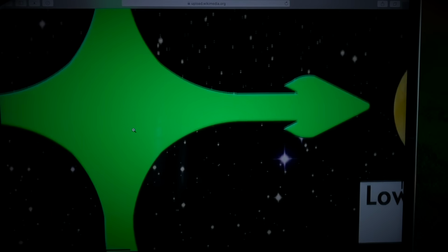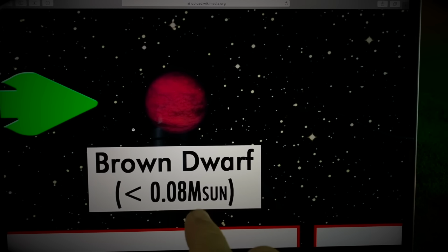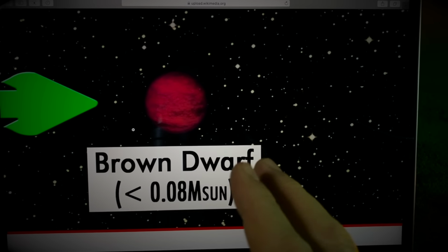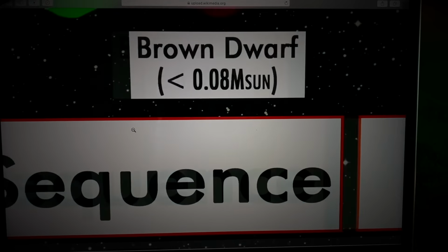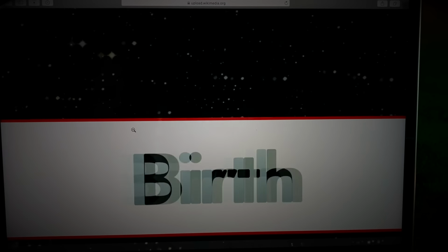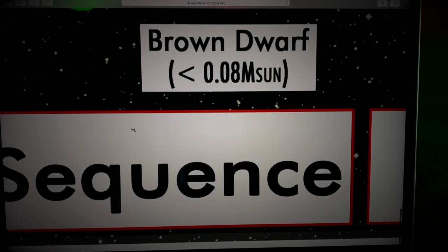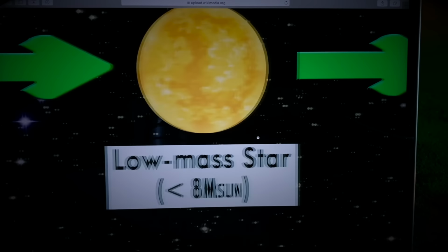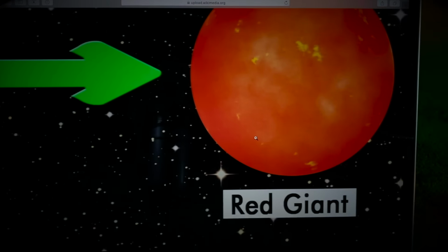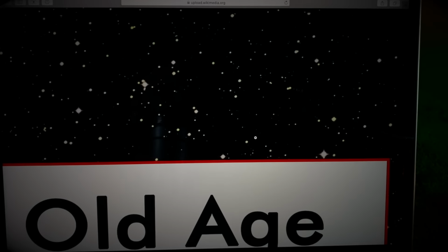Then we have a huge crossroads here, bottom which anything less than roughly about a tenth, a little bit less than a tenth, 8/100ths of the mass of the sun becomes a brown dwarf. What's going on here? Birth, main sequence, old age. Oh, okay. And then within each of these columns is the main sequence. Above 8 solar masses, we have a low mass star. So that's what our sun is. That turns into a red giant in the old age.